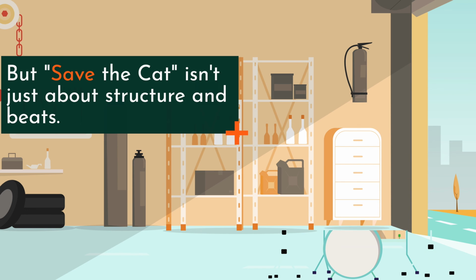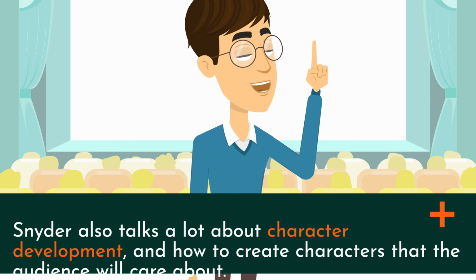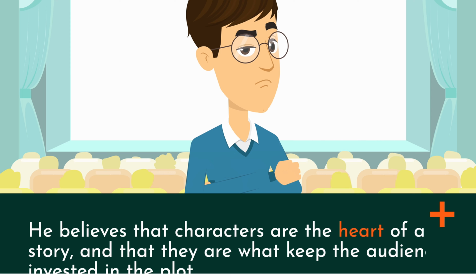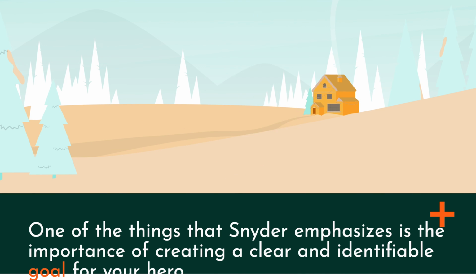But Save the Cat isn't just about structure and beats. Snyder also talks a lot about character development and how to create characters that the audience will care about. He believes that characters are the heart of any story and that they are what keeps the audience interested in the plot.